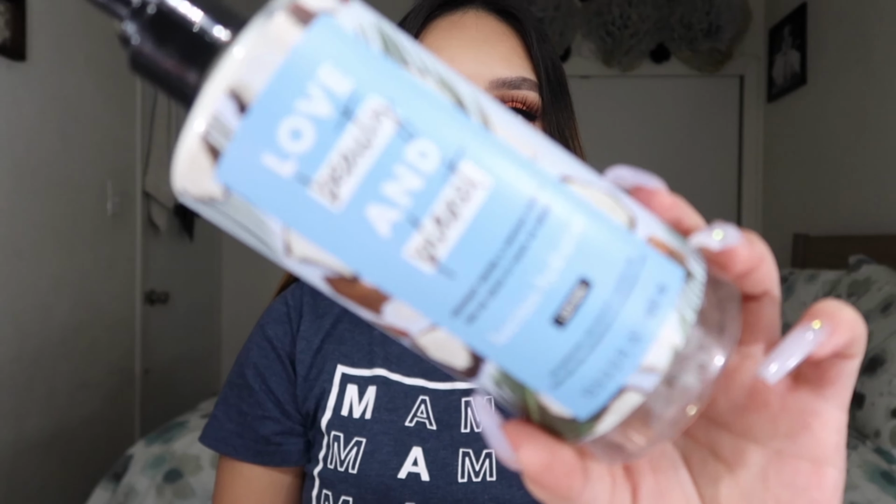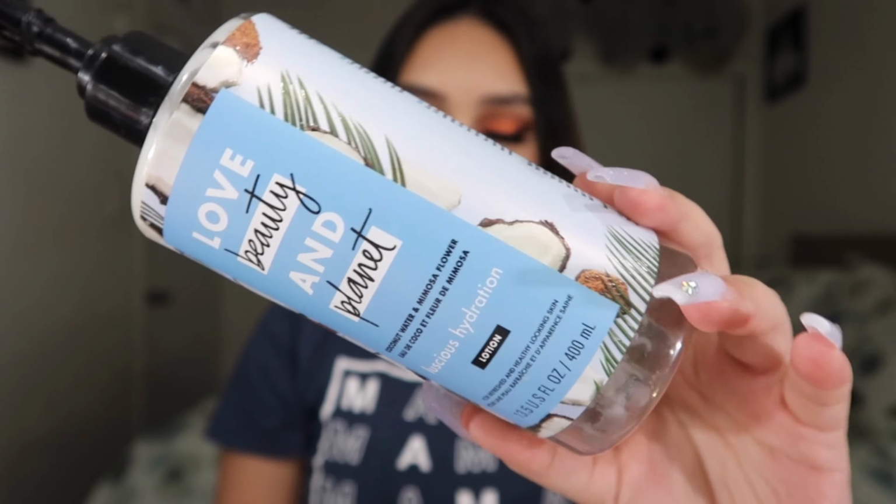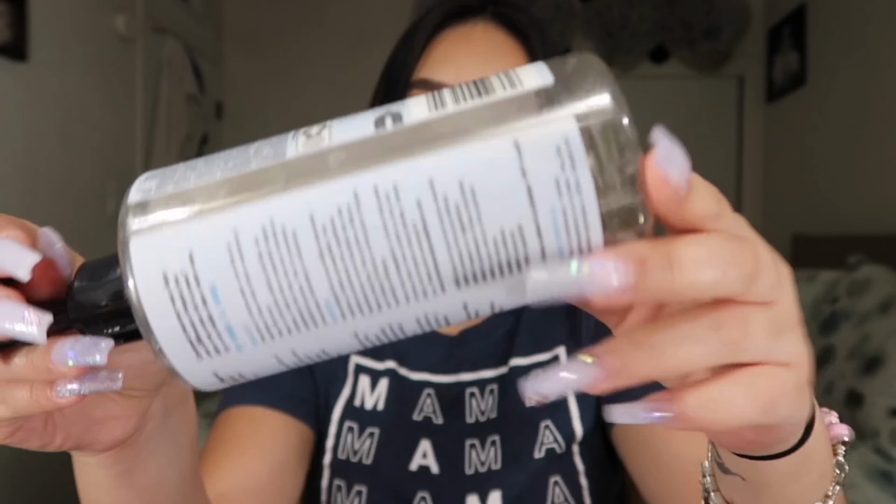I also finally finished up this. This is the Love Beauty and Planet Coconut Water and Mimosa Flower Lotion. You guys, this smelled delicious. It smelled so good. But I was ready to get rid of it. But this smells really, really good. Probably after the lotions that I have now, I'll finish them. I'll probably repurchase this, but this smells amazing. If you like anything that smells like coconut, you're gonna love this.